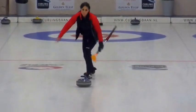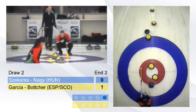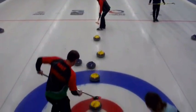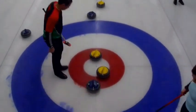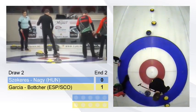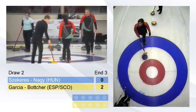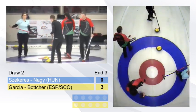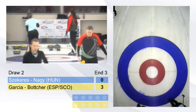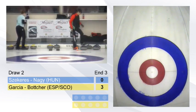Well, it's on its way. She's by the guard. Oh, just not. There'll be a score of 2 yellows. Garcia and Bottcher go up to a 3-0 lead, and Szekeres and Nagy will keep the hammer. Just on the wrong side of the margin, eh? A couple times there, a little bit over curl, a little bit under curl.